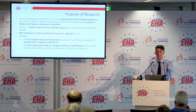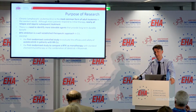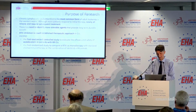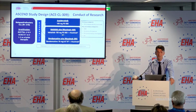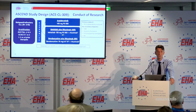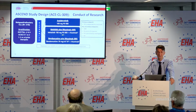It is also the first randomized study comparing a BTK inhibitor as monotherapy with standard therapies, like on one side bendamustine plus rituximab, a chemo-immunotherapeutic regimen, or a novel combination of idelalisib, a PI3 kinase delta inhibitor, plus rituximab. But the design is here. So we are talking about relapsed refractory CLL, so patients who have been already treated at least once. And the randomization includes on one side acalabrutinib, an oral BTK inhibitor, or on the other side, physician's choice.